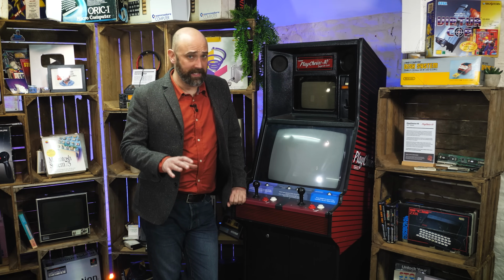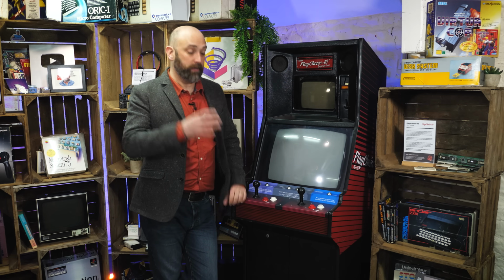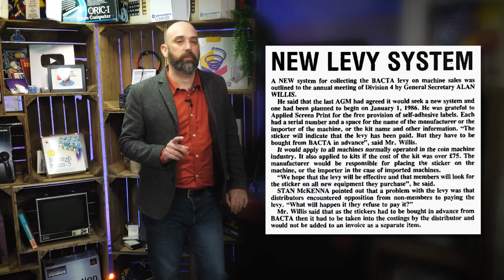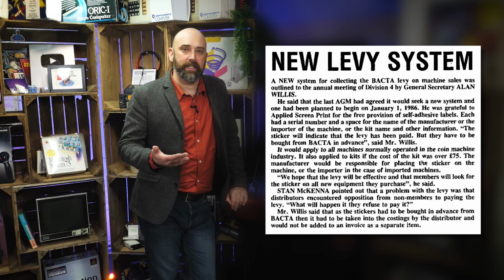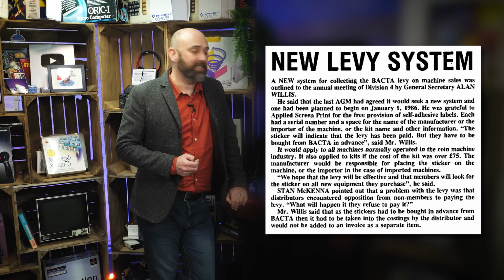And apparently back in the day, what happened was British arcade manufacturers would buy a roll of stickers. They would pay £1 per sticker up front. And a sticker would go on every cabinet. And then that £1 would be added to the invoice of every sale of every arcade. And that was the levy. That would be passed straight on to BACTA to help them in their goal of supporting the industry.